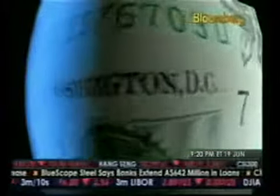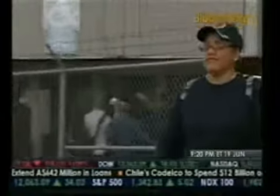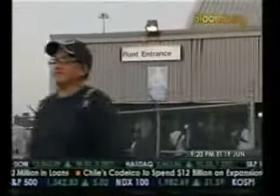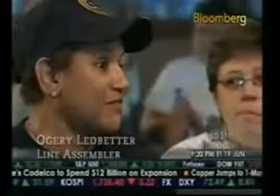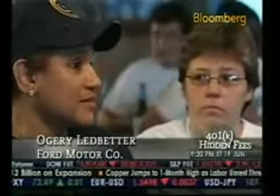Critics say brokerage fees can double the cost of your funds without you knowing it, because funds deduct this charge from your returns without sending you a bill. When Augri Ledbetter, a Ford hourly worker in Chicago, heard that, she wasn't just mad, she was damn mad. "If I figured I could get more money and I've lost it because I wasn't informed, because Ford didn't try to inform us, I'd be damn mad."